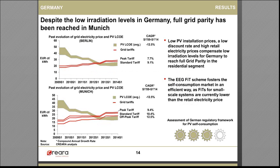In Germany, there haven't been many changes since last year's GPM, because for both Munich and Berlin, PV full grid parity has been reached, even though self-consumption is incentivized at a lower rate than the electricity prices.